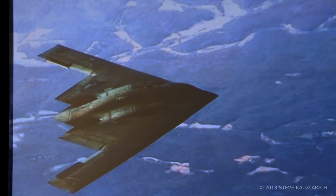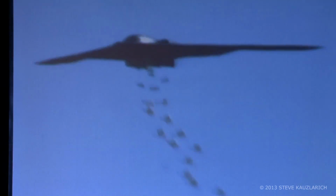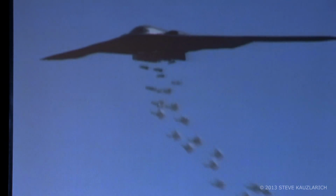That the B-2 has an even smaller radar cross-section with less detectable LO characteristics, paired with a bomb capacity 8 times that of the F-117, is a testament to its potential. The B-2 is a stealth aircraft. It's designed to basically kick down the door to open up that entryway for other aircraft.